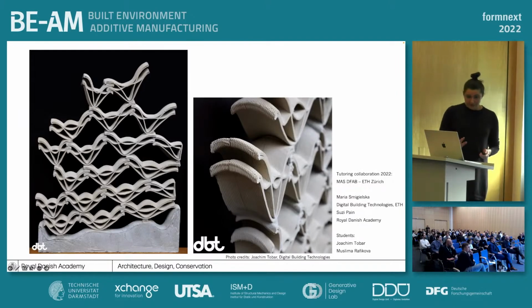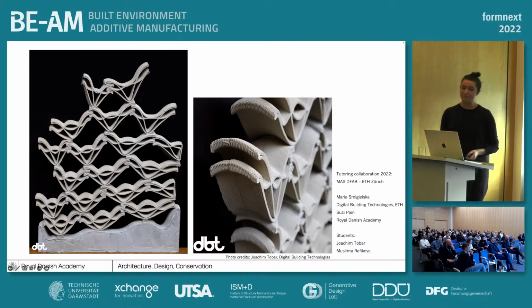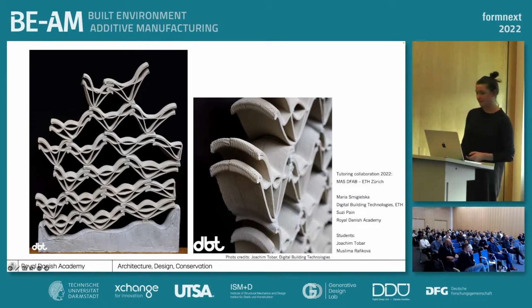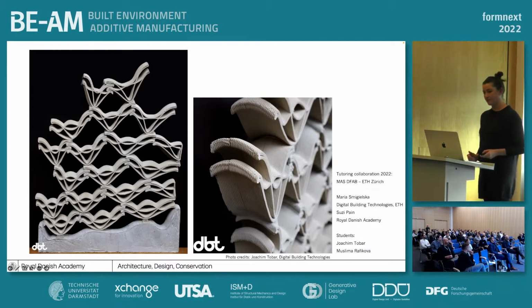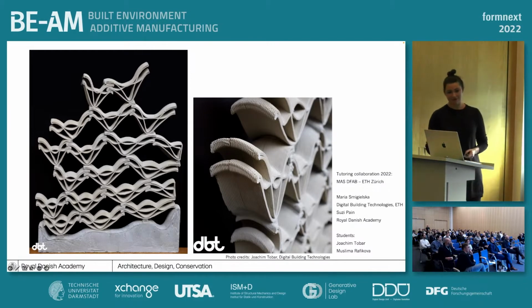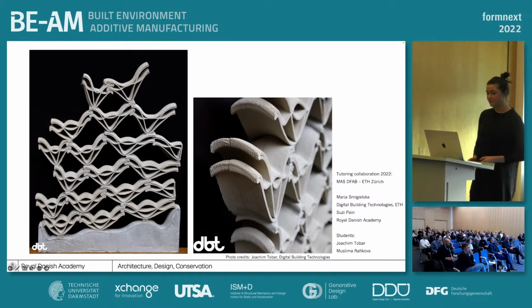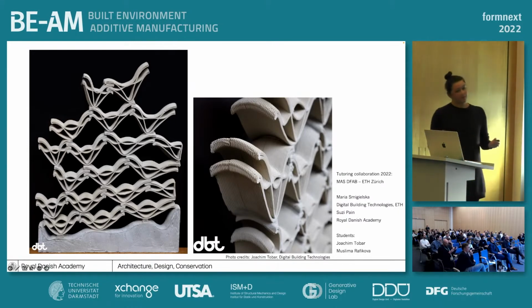And in these final couple of slides, I'm going to take a deviation from columns and talk about walls. This is a really beautiful project made by two students from the MAS DFab at ETH in Zurich, Joachim Tobar and Muslima Ravikova. It was a tutoring collaboration between myself and Maria Smigielska, a researcher and architect at DBT. We asked students to explore the articulation of joints in a porous ceramic screen wall system.